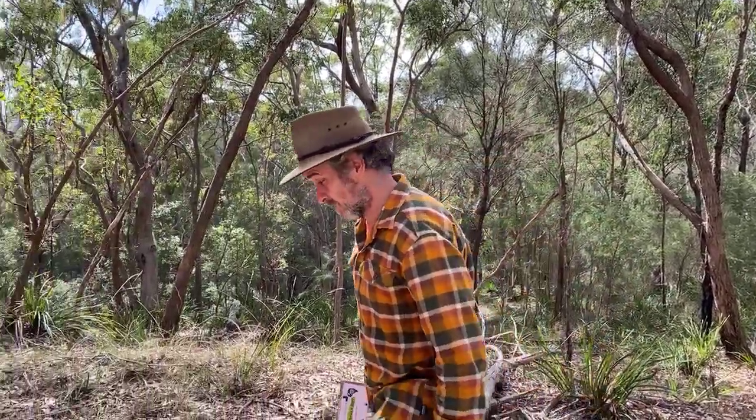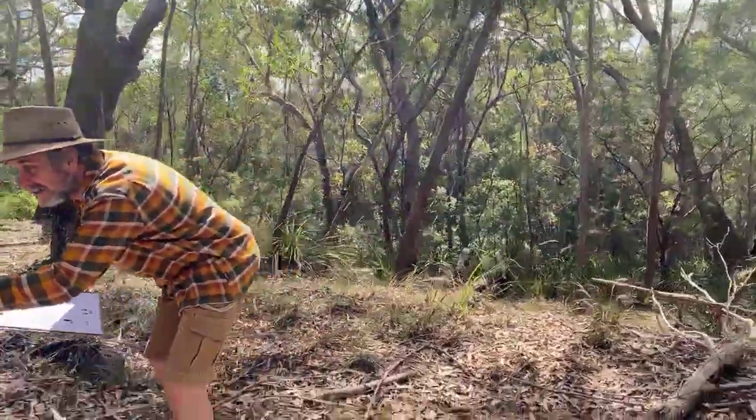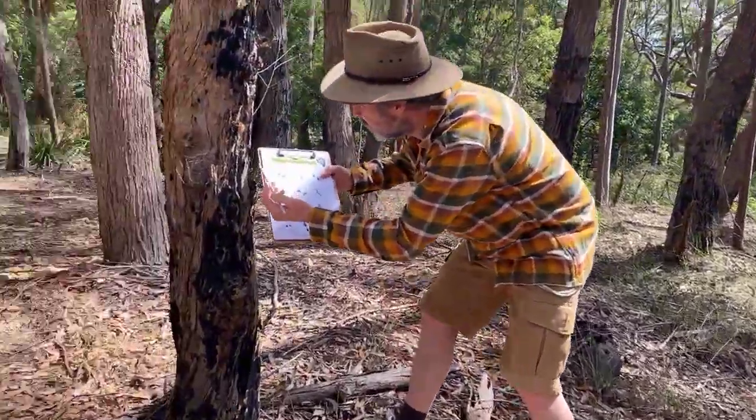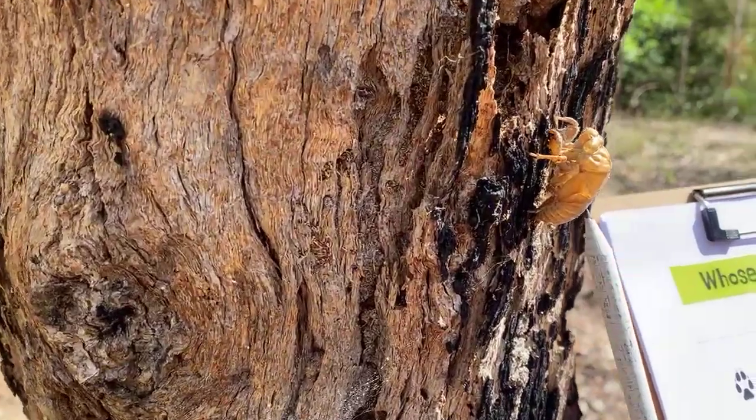And by the way, I've just seen something else that's pretty awesome. We know there are cicadas here, because look at this. I've just seen this guy. Look at this. This is awesome. Oh my God, so exciting. Have a look at this guy. So this is the shell of a cicada.